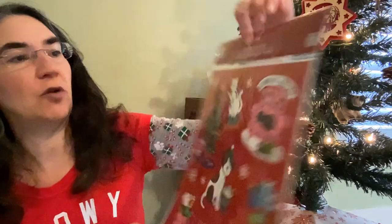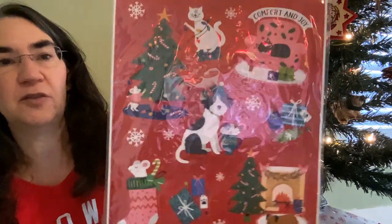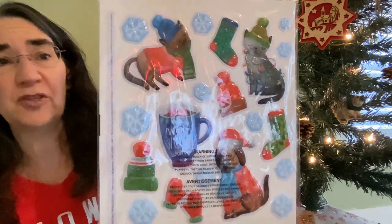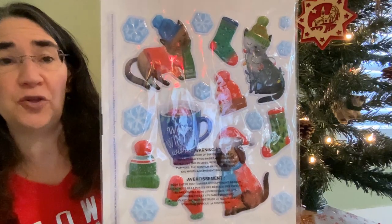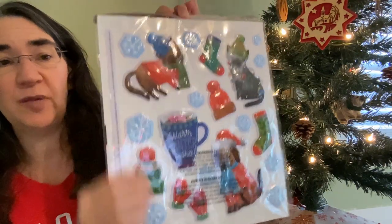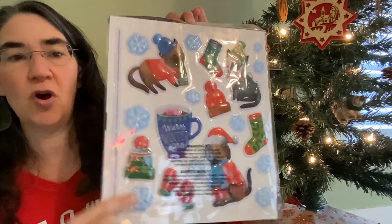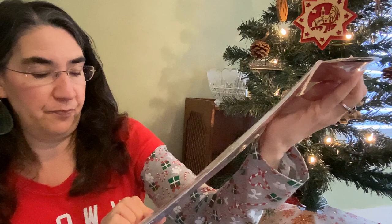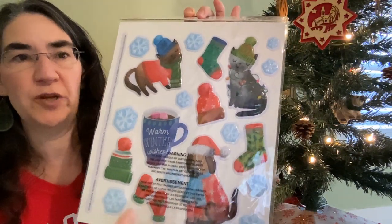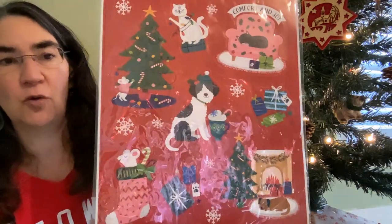Now, these are the window clings. It says 2-pack window clings. And so this is the front. And I love these. These went so fast in my stores, I can't even find them anymore. The two-sided ones. These are like the little puffy ones. So these are going to be cute for journaling as well. And see, you can use this kind of stuff all winter long. It is like Christmas color, but the little gloves and the socks and the hat, that's just winter in general. So yeah, it's Christmassy, but it's also winter.